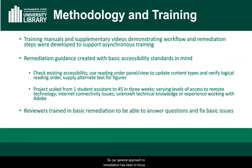So our general approach to remediation has been to focus on basic remediation of our PDF documents in the repository only. This basic remediation primarily focuses on evaluating the existing accessibility of documents. You know, these are some Adobe terms, but running the Adobe Action Wizard or AutoTag functions to automatically enhance file accessibility, then manually ensuring that documents contain the appropriate heading structures and that figures, tables, and lists were either tagged sufficiently by the Adobe software or by updating the content types and structures, as well as verifying the logical reading order using the reading order view only.